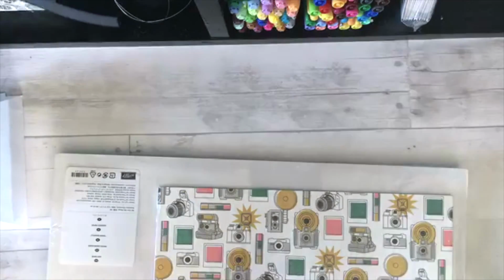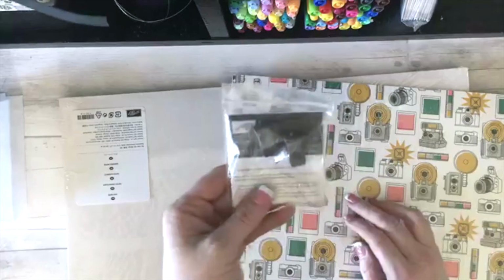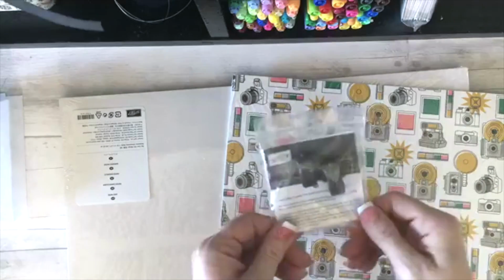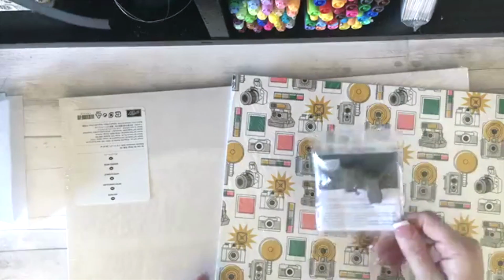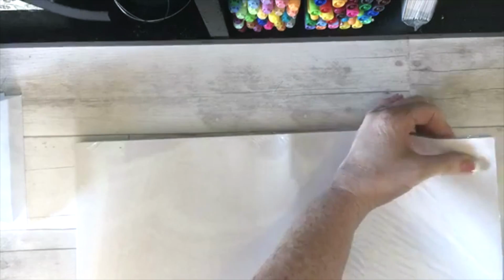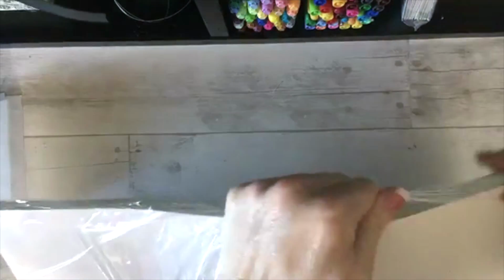So blade refills is something that I always throw on my order just because they're really inexpensive, and I use that trimmer, so this way I can keep a good supply of blades on hand. And then the last thing I got was grid paper because I use it for my class, but then I also use it when I'm just crafting.